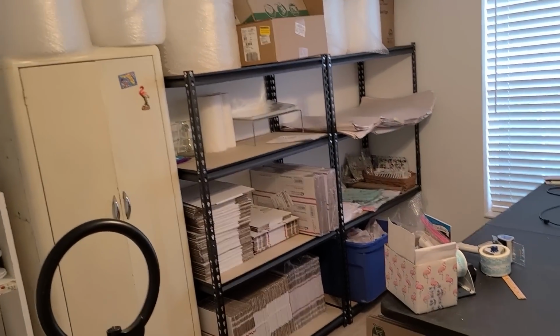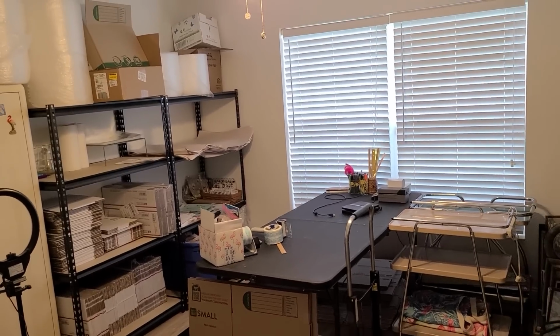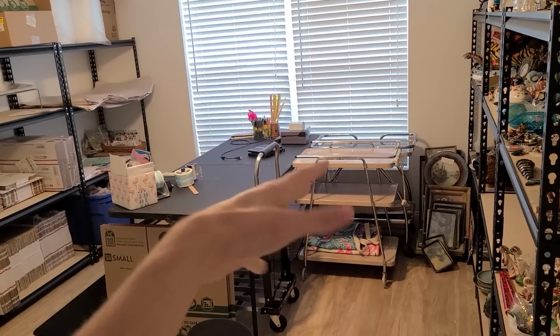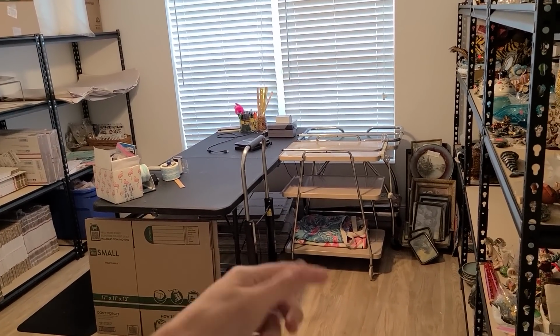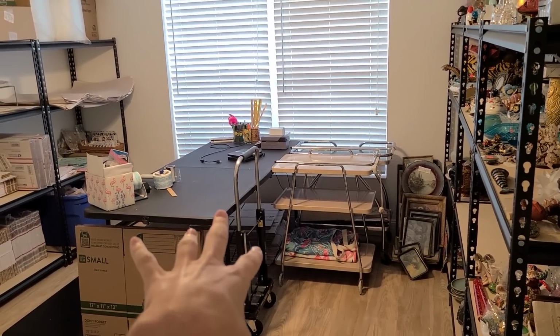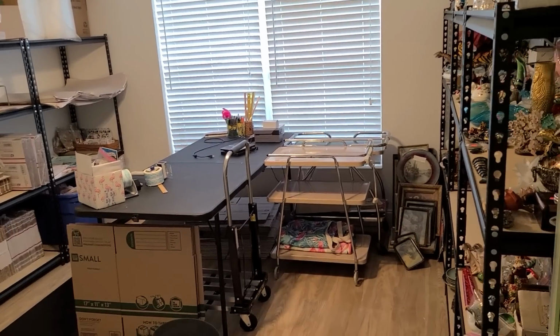So really, I'm just going to back up and show you. This is actually the 4th place that I've sold, I mean, that I've had everything in. I started in the basement at the previous house. Then I moved upstairs to the spare room. Then I bought a building. I put everything in there. And then I came here, and it's all right here.